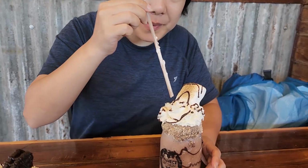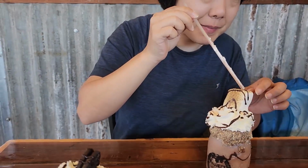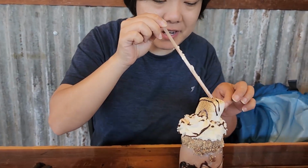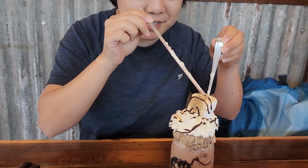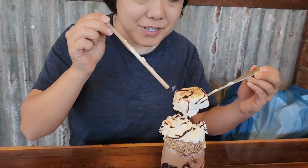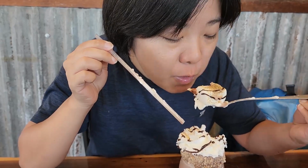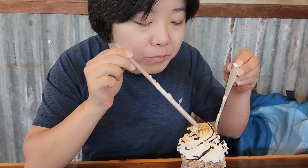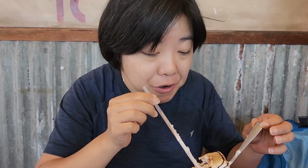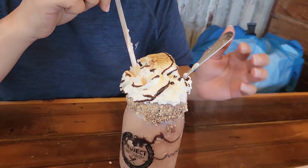I want to eat the s'mores, but it's so hard to eat. They have a spoon in the back, but it's hard for me to scoot up. Nah, I got it. There's a spoon right here. So let me try the s'mores. Oh my gosh. I like the marshmallow. It's burnt, still a bit of a burnt taste on it. It's very good.